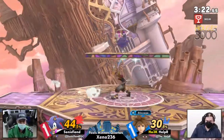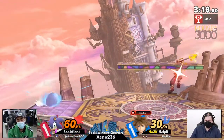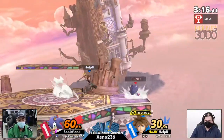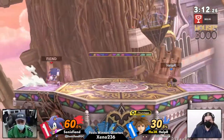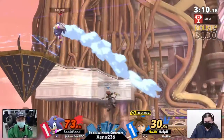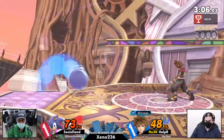Yeah, Sonicfiend doesn't really have anything to do with Sonic with that middle platform in the way. And I think that's what the issue is with this stage against Sonic. He has to really adapt to the situation and take away what HelpR is using against him, which is using a lot of that close space to his advantage. Ooh, nice. Ooh, not grabbing the ledge there.